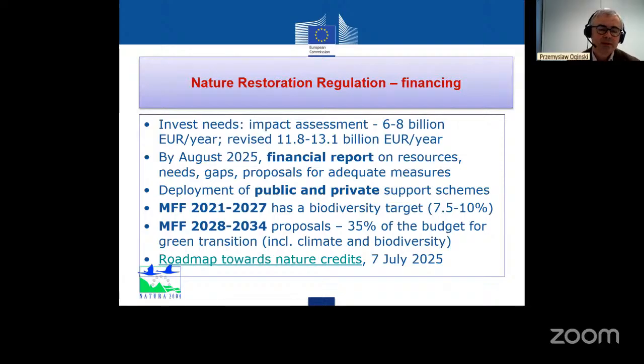And of course, the very important issue to consider at every stage of the implementation of the regulation is the financing needs that are required to implement it. When working on the proposal, the Commission assessed the costs of the regulation, and initially these costs were put around 6 to 8 billion euro. But after the regulation was adopted, we reassessed these figures and concluded that the cost will probably be quite substantially higher, between 11 and 13 billion euro. So these are important investments that will have to be made.